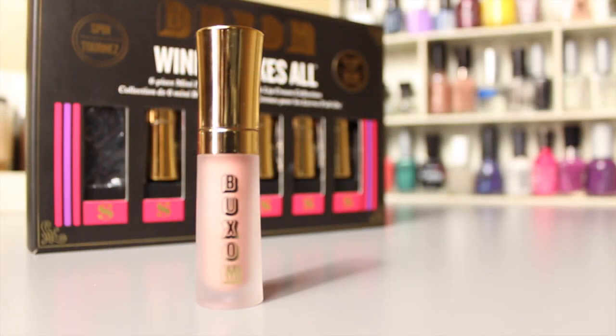Two of the colors that I've been using non-stop has been White Russian. This is a very milky pink color that I really like and that I thought would look nice for maybe people with fair skin, but it shows up amazingly on mine by itself without adding any other colors.